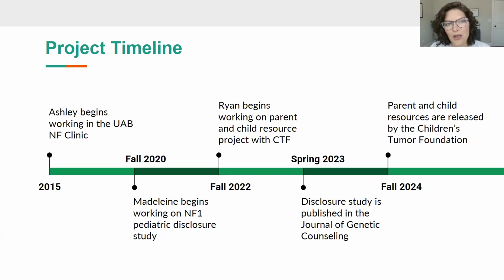So I wanted to share this timeline with all of you just to emphasize that this was many years of hard work and there were many, many people involved. And I am so very thankful that Madeleine and Ryan were so very interested in better understanding the needs of the NF1 community and trying to address those needs, because I definitely would not have been able to do this on my own. So very, very grateful. And with that, I'm going to pass it over to Madeleine now so that she can talk about her study.